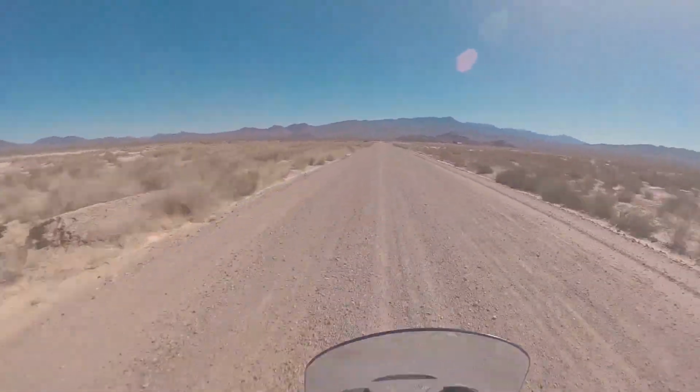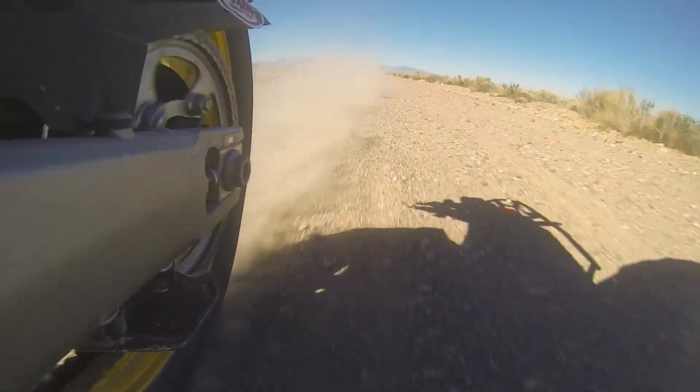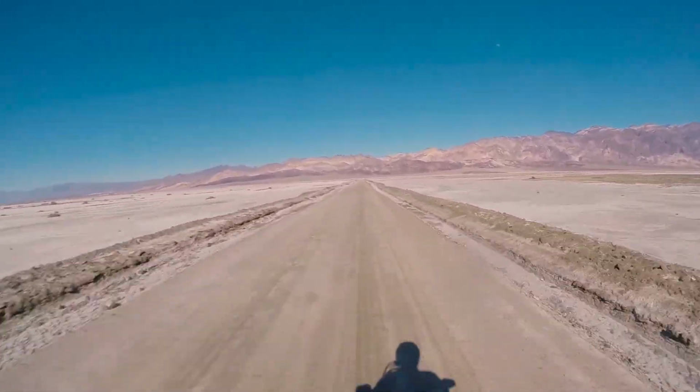So right now we're actually doing 100 miles an hour. There's no wheel spin in the back. It's 100% power down to the ground. These tires feel good. This surface is amazing. This is like riding on glass.